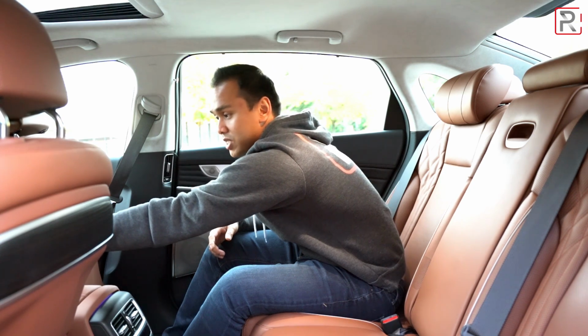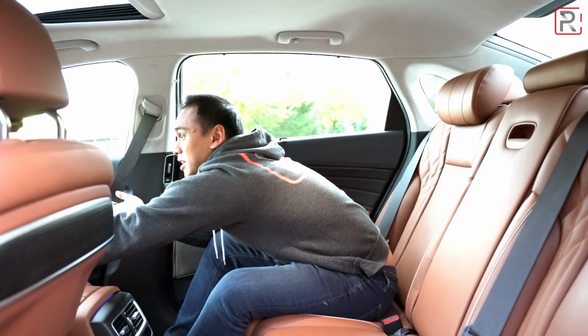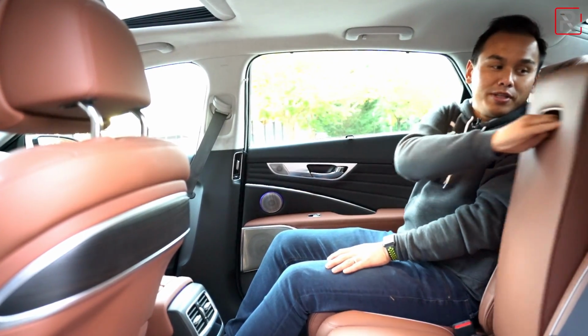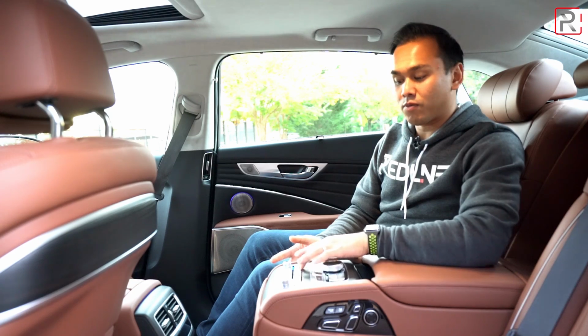Now, the one thing this car is missing is a power ottoman. You can get that on some vehicles, but look at this. The front seat literally gets out of my way, and I have all this space. Now, when you fold this down, you can see here, this is where the command center shows up for the back seats. Now, back here I have heated and cooled seats, which are 3-level.